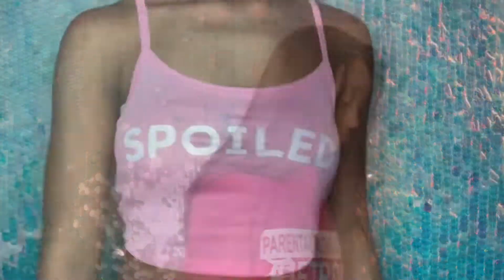What is it called? Spoiled Rib Tank Top, and it's extra small as well. And I just got it because it says spoil on it. Pink to me, a baby bubblegum pink. Originally $12.99, but I'm pretty sure since I had a 25% off discount, it ended up being like 10 something.